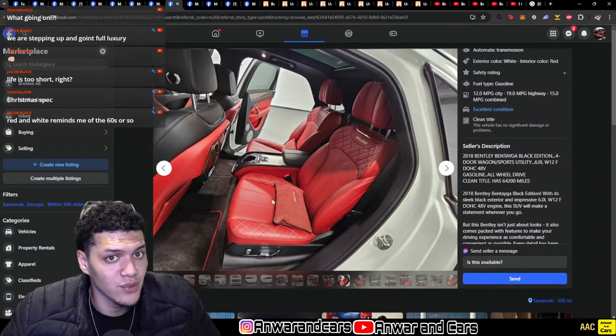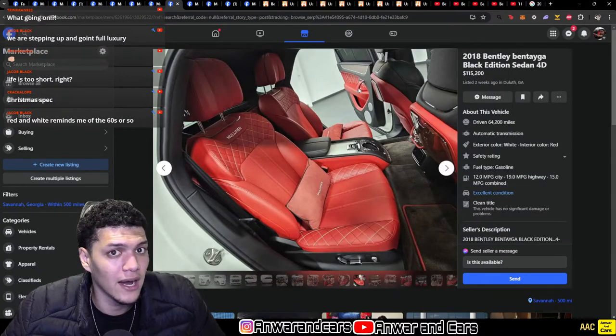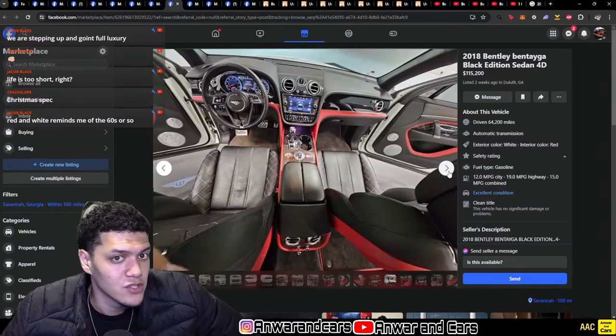This one, as you can see, also has some Mulliner pillows, as well as the Mulliner embroidered insignia on the seats. We can also see this one looks like it is a one switch car as well. So again, not really too sure about how the switching options work, but this does have the sunshine package because you do see the rear shade is up on that window. So what is this car missing?